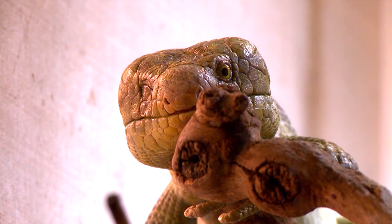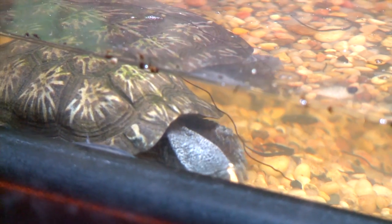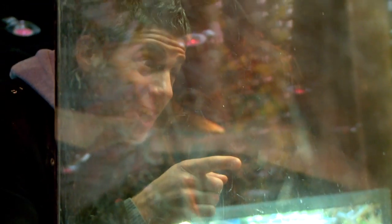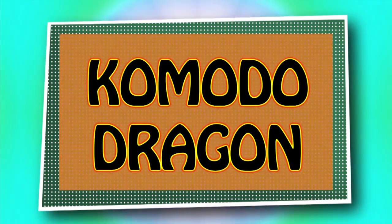Reptiles are snakes, lizards, turtles, and we also have some amphibians in here. So we have poison dart frogs. And our reptiles go from an 18-foot reticulated python down to smaller reptiles. I noticed the largest exhibit in this room is the Komodo dragon right behind us. Komodo dragon!